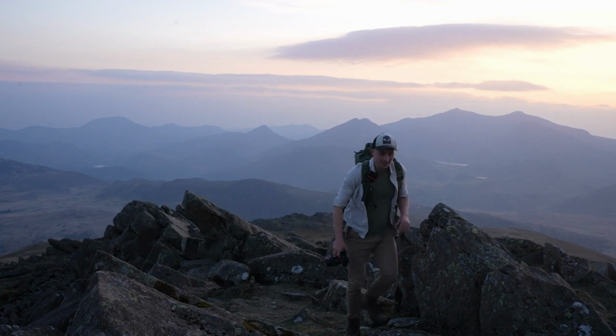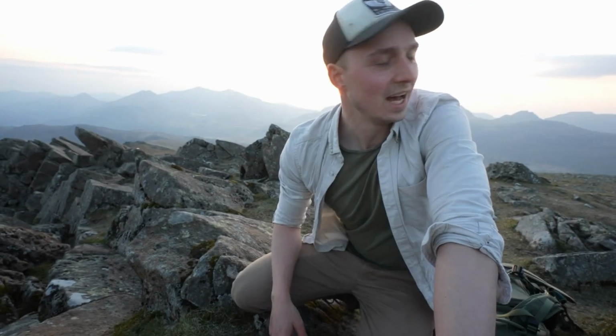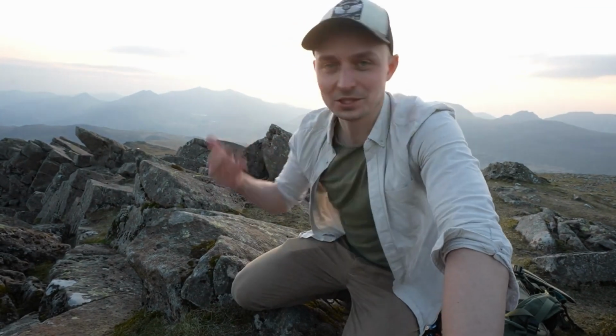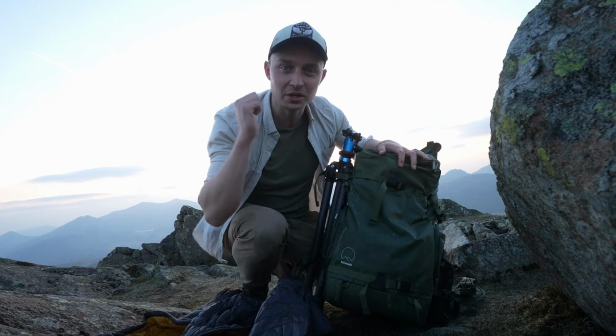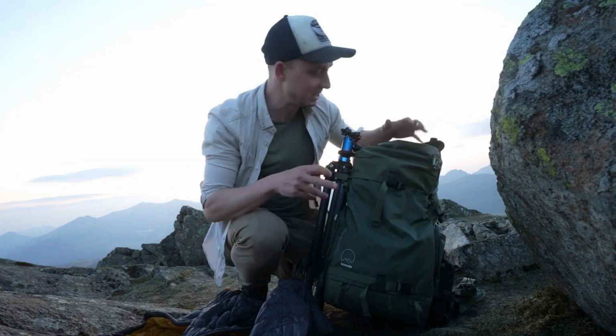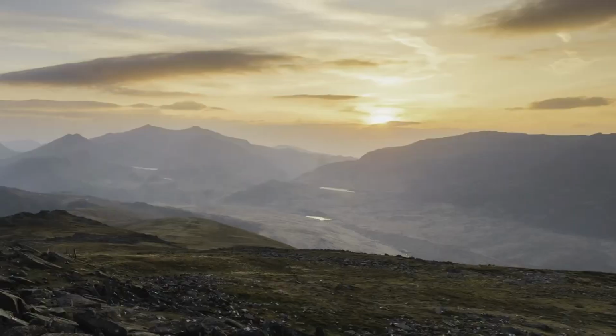So the sun's just gone down behind the cloud. Pretty frantic. I decided to come up higher to look at the shots up here. I didn't have much time, probably about 10 minutes up here with the sun. I'll show you the shot that I just got now, and then we'll put some more up in a second, but I'm just going to put my jacket on because it's freezing cold all of a sudden.